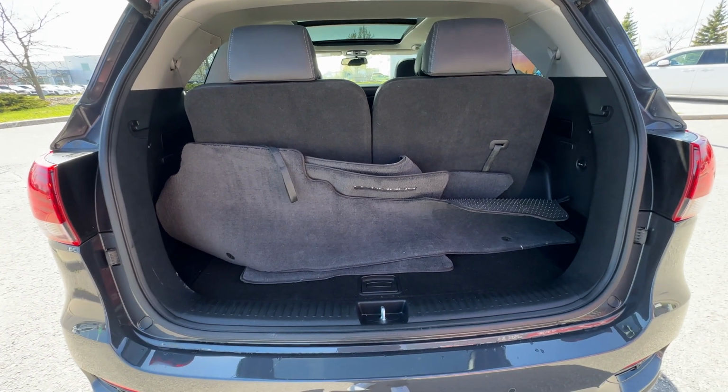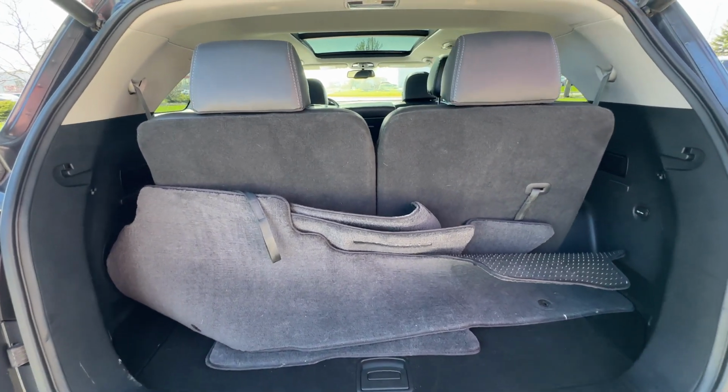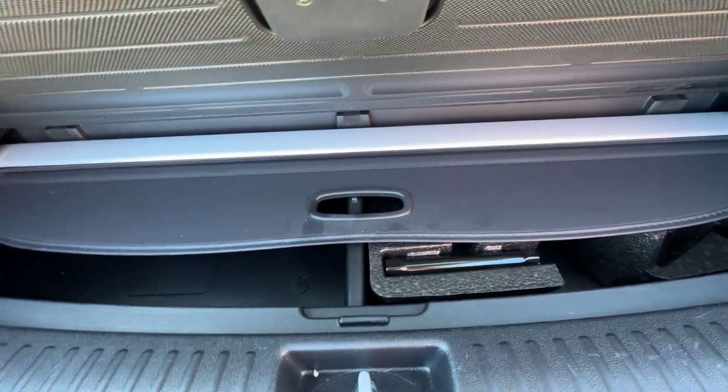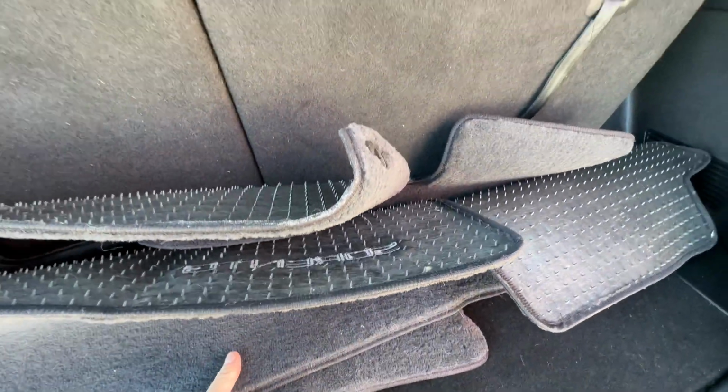You could definitely go grocery shopping, although taking 7 passengers to go grocery shopping, my gosh, have mercy on your soul. Don't do that. Underneath here, we've got our cargo cover, as you can see, and then the spare tire kit. A little bit of storage there too, in case you got some windshield washer fluid.